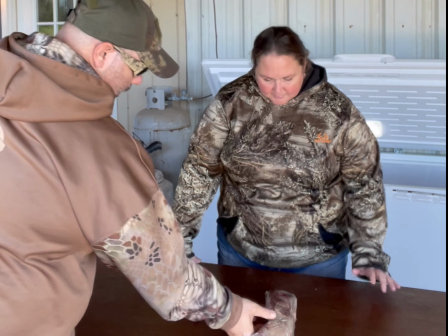Okay, so I didn't tell you about this bull. But anyways, this bull was almost 5 when we had him butchered. I think he was a month away from being 5. And his hanging weight was 605 pounds.